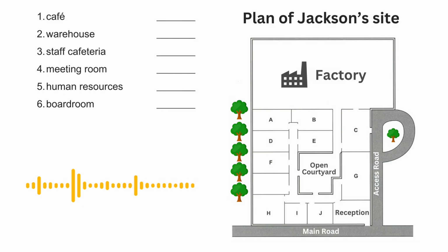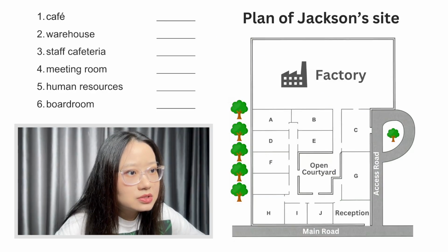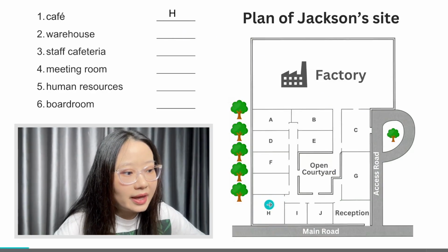Okay, now I'll briefly help you to orientate yourselves around the site. As you can see, we're in the reception area, which we try to make attractive and welcoming to visitors. There's a corridor running left from here, and if you go along that, the door facing you at the end is the entrance to the cafe. This looks out onto the main road on one side and some trees on the other, and that'll be where you meet each morning. So the answer is H. This room is the cafe.